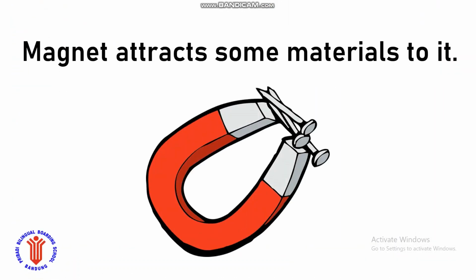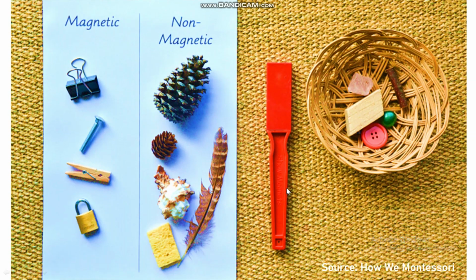What can a magnet do? Well, a magnet attracts some materials to it. This magnet is attracting some nails. Objects that can be attracted by a magnet, we call them magnetic objects. And the objects that are not attracted to a magnet are non-magnetic objects.